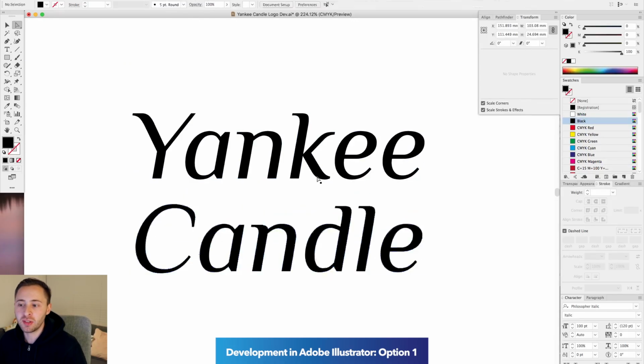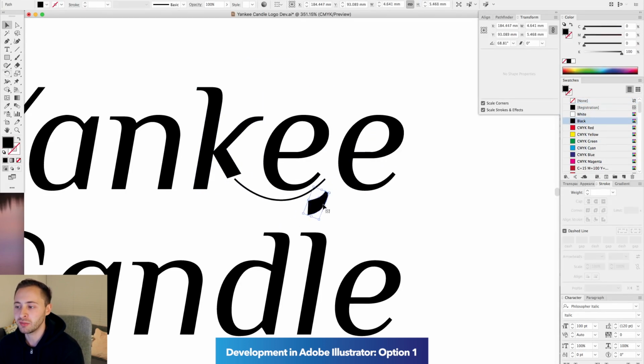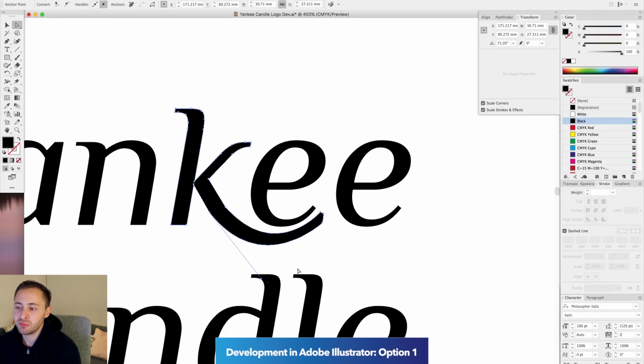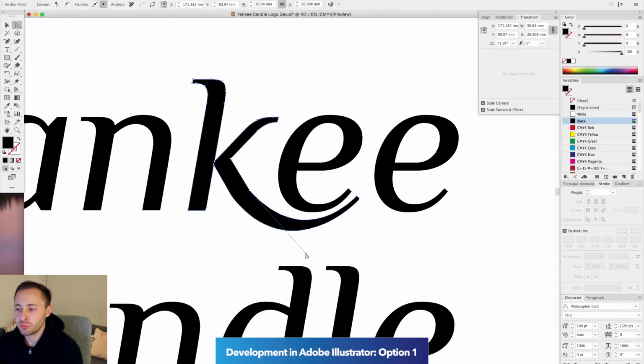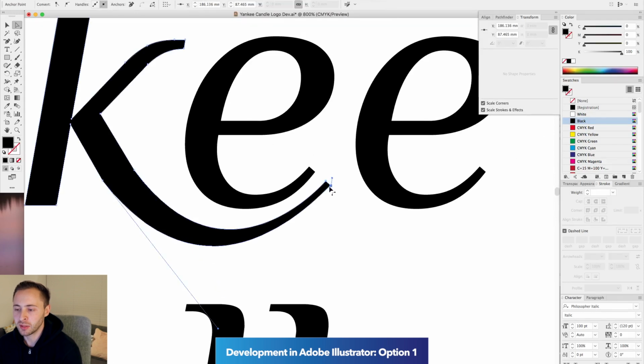So for this week's option 1, I wanted to take the raw ingredients from the current logo and develop them in a different way to the current logo. I started by finding a font that had some contrast in the line thicknesses. The font I chose was called Philosopher, and in a way it's a mix of the font from the current logo and the old Yankee Candle's logo.